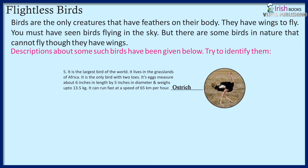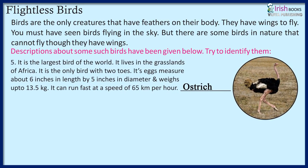5. It is the largest bird of the world. It lives in the grasslands of Africa. It is the only bird with 2 toes. Its eggs measure about 6 inches in length by 5 inches in diameter and weigh about 13.5 kg. It can run fast at a speed of 65 km per hour.